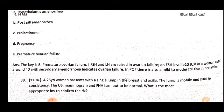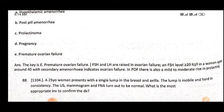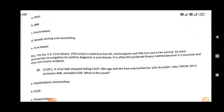A 25-year-old woman presents with a single lump in the breast and axilla. The lump is mobile and hard in consistency. The sonography, mammography and FNA turned out to be normal. What is the most appropriate investigation to confirm the diagnosis? It is core biopsy. The lump is suspicious, but sonography, mammography and FNA turn out to be normal. So the most appropriate investigation to confirm the diagnosis is core biopsy. It is often the preferred biopsy method because it is accurate and does not involve surgery.